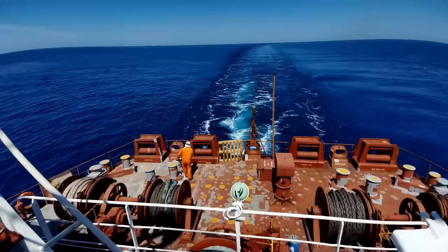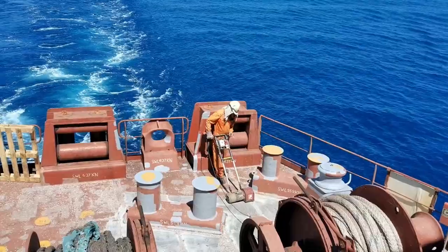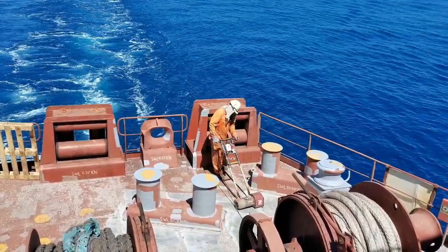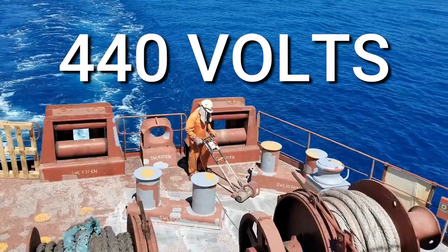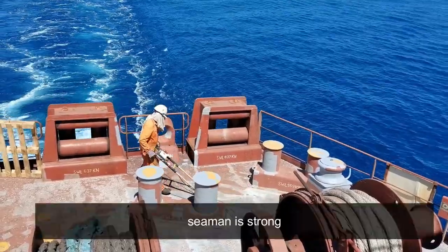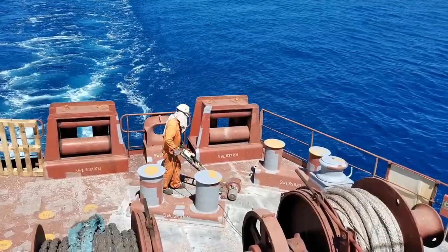This equipment is powered by current with 440 volts capacity. That is strong. Seaman lang malakas. Malakas mang asar.